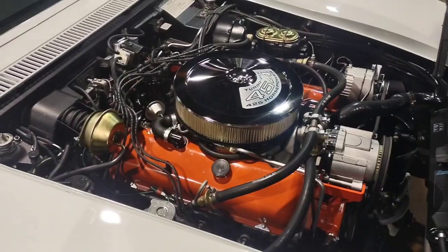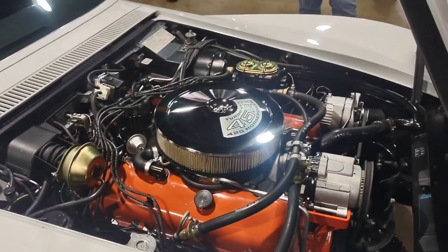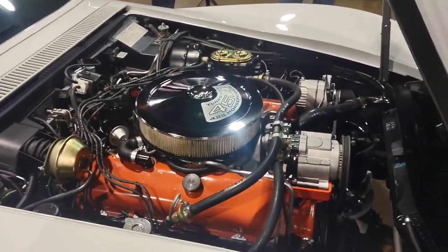Beautiful cars, absolutely. Wow, only 12 of these, huh? That's it. Amazing.